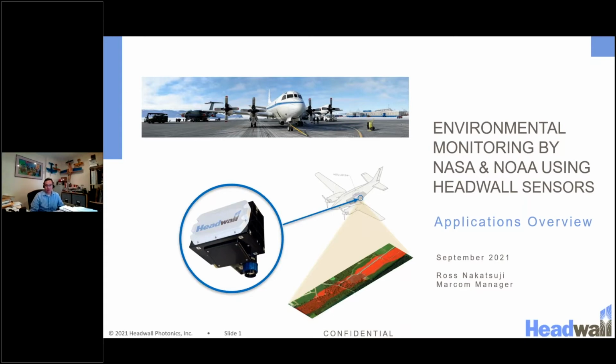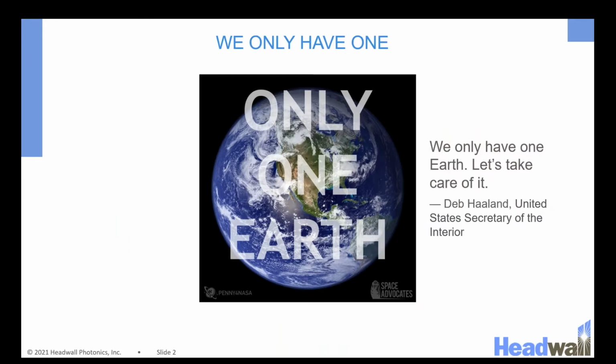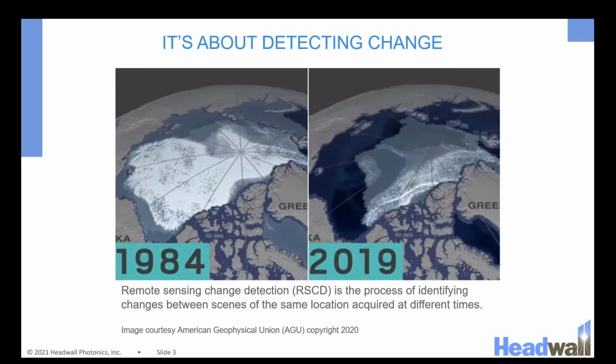This short presentation provides an overview of NASA's and the NOAA, National Oceanic and Atmospheric Administration's, use of Headwall sensors to monitor the environment. Yes, we only have one Earth, so we really should take care of it. And how do we assess the condition of this planet? Remote sensing provides data that we need to make what could be difficult decisions now and in the future.